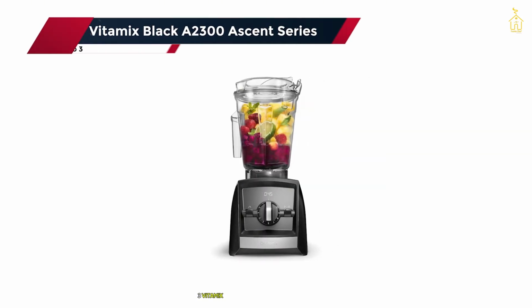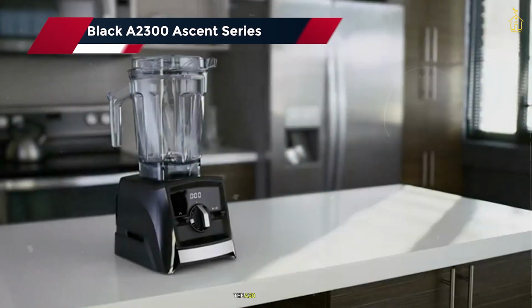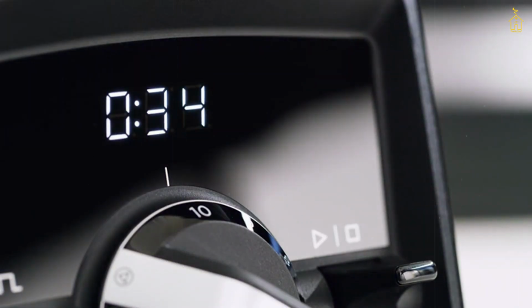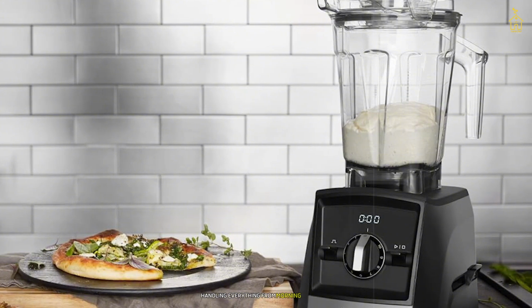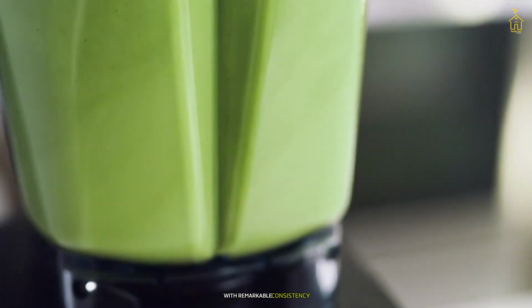3. Vitamix Black A2300 Ascent Series. The A2300 strikes an impressive balance between advanced features and user-friendly operation. During my testing, this model proved itself as a workhorse in the kitchen, handling everything from morning smoothies to evening soup preparations with remarkable consistency.